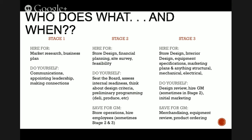Now, when I say programming, people usually get a little put off because they think that's something they need to save for the general manager. I'm going to clear the air on that one. You have to think about it a little bit, because as a store planner, I need direction. I can look at your data and your numbers, but overall, I don't know what your community wants better than you do.